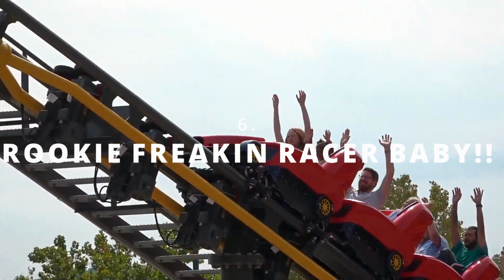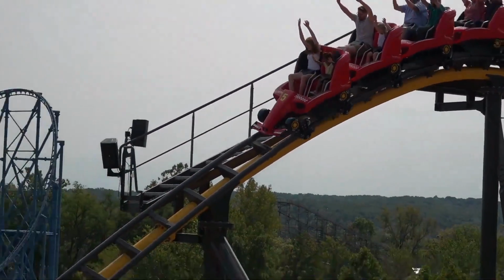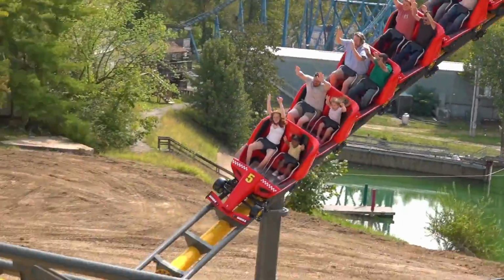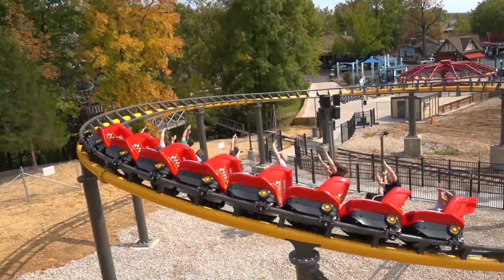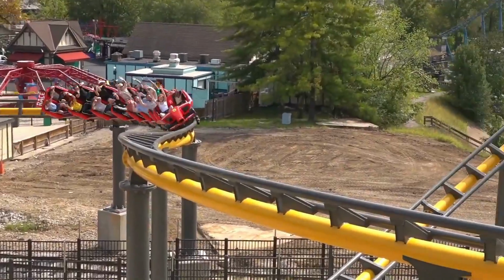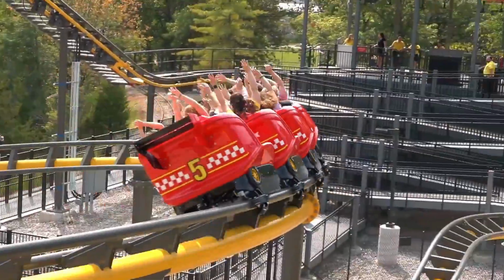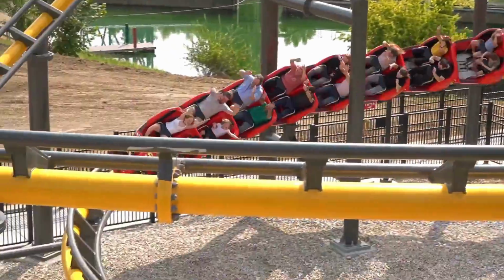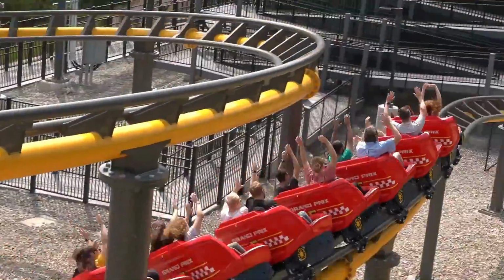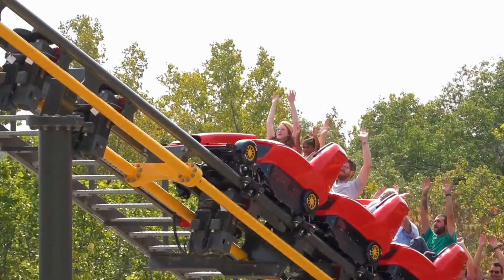Moving over into the thrill coaster category, number 6 is the coaster that made this video possible, Rookie Racer. I love Rookie Racer. This is a coaster Six Flags St. Louis really needed, and I'm so glad we got it. While it is still super weird seeing this coaster where our massive Sky Coaster used to be, it's such a good fit for the park and brings joy to the dark hole that is my soul.